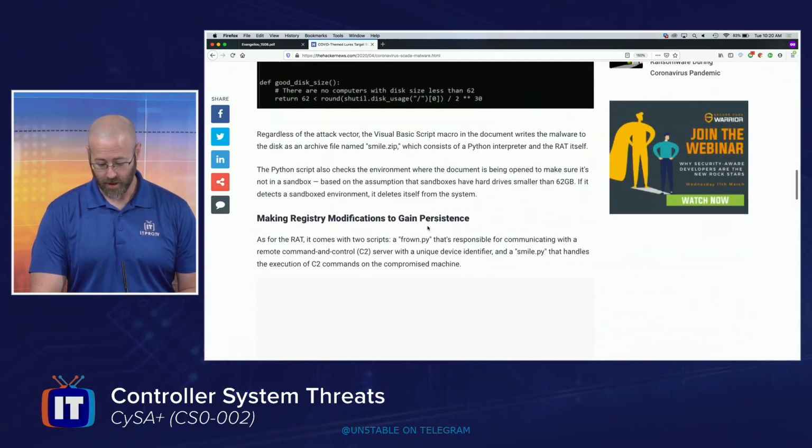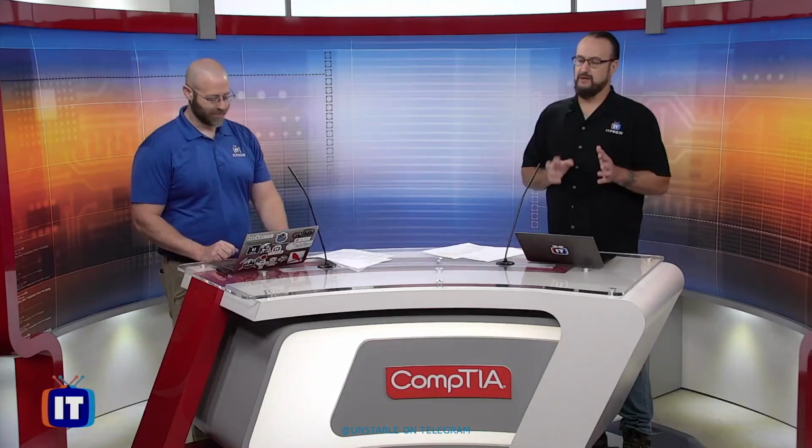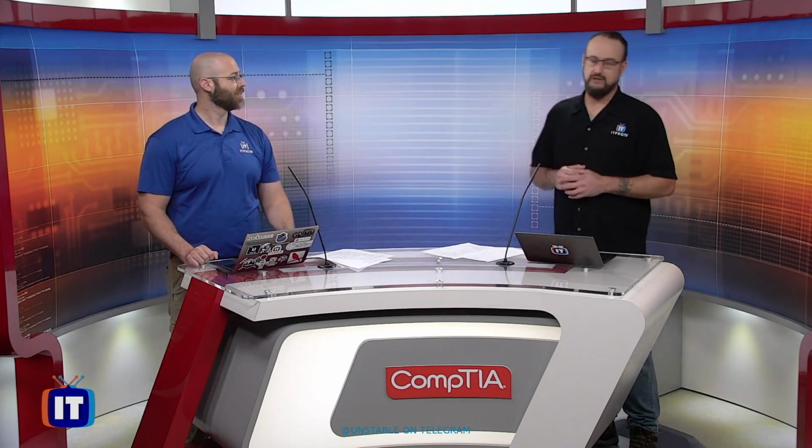It looks really good. Making registry modifications to gain persistence. This is the whole nine yards. And they got the C2 in there. They talk about how the C2 was established and stuff. And basically, it's an exploit on a VB script, where for people that are not disabling macros, they're able to gain persistence.